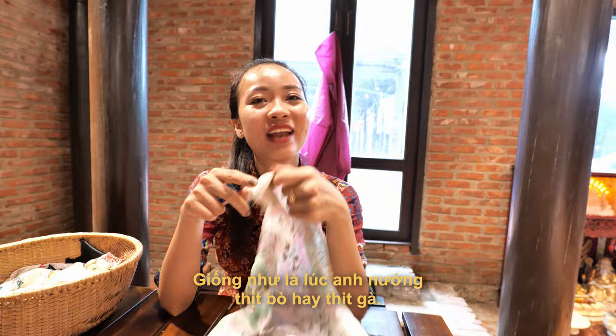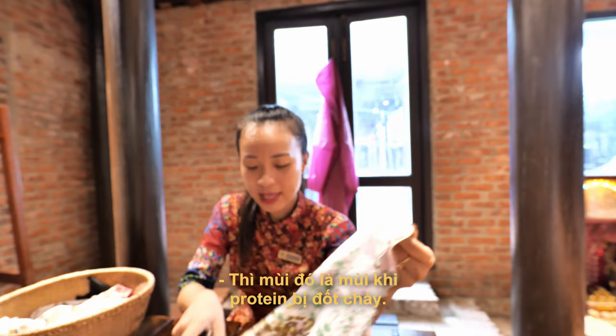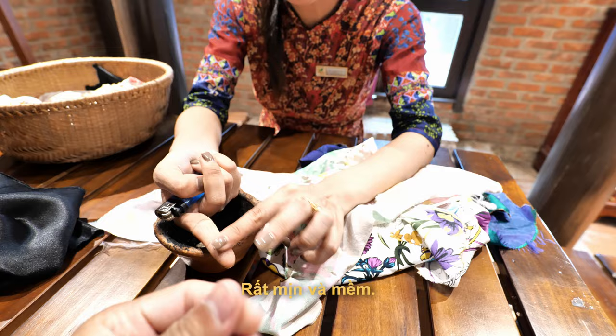It smells like barbecue when you grill chicken or beef, because chicken or beef is protein. The cocoon, from the silkworm, so it's the protein smell. Yes. And thirdly, you can touch the ash. You can touch it like this. It's very fine and very thin. Right, I don't feel anything.